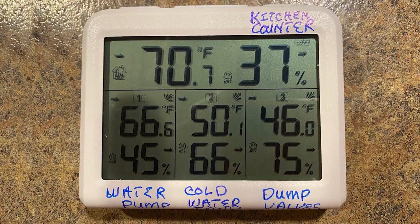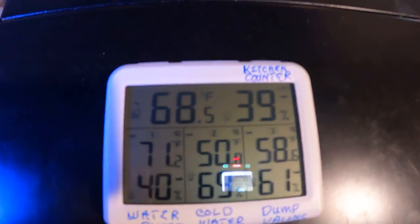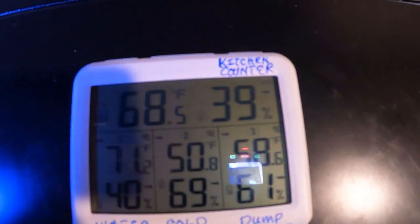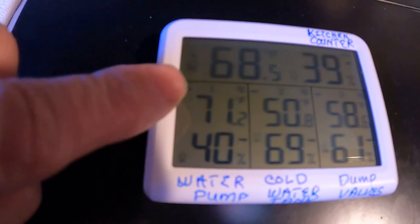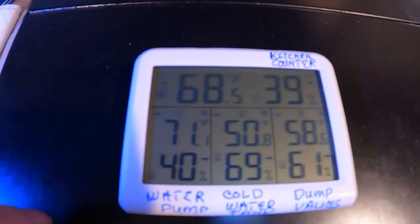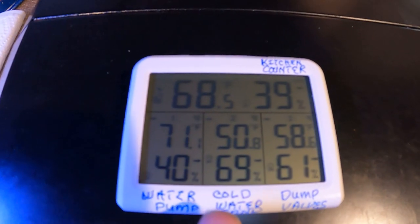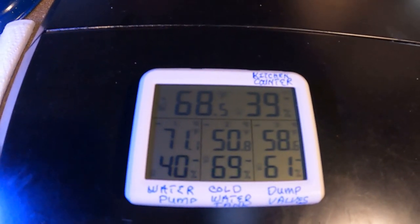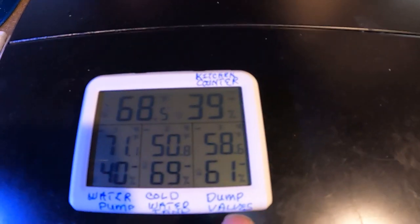I've got my little remote sensors in place and I've got them labeled here. Just going to set this down. And there we go. So that's what's happening. It's 68 degrees in the cabin, which is just where I like it. 39% humidity. Now, sensor one, which is by my water pump, it's 71 degrees in there right now, 40% humidity. The cold water tank, it's still warming up, so it's down at 50 degrees. It's coughing out a lot of cold down there as it warms up. 69% humidity, that's going to come down. We've only been pumping the electric heater generated air in there for under 24 hours. And then this is out where my dump valves are, and we'll take a walk around there.